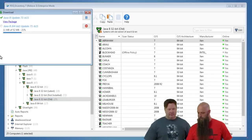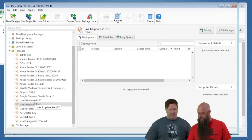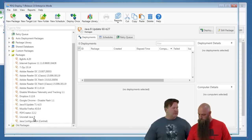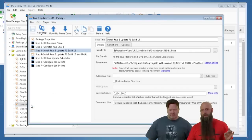All right, so we've downloaded this first package. This is Java 8 update 71. There's an older version, 60. I'm just going to move that over to my old packages, or I could delete that altogether. Yeah, keep it clean. All right, so let's just quickly open this up and take a peek at what we're doing.